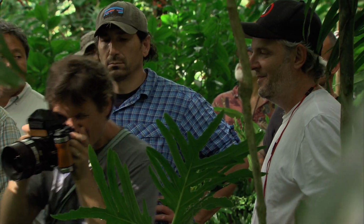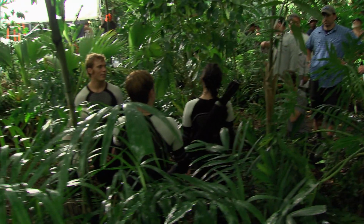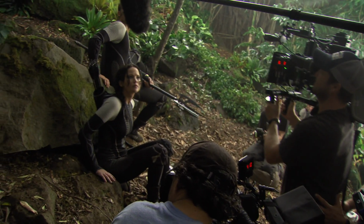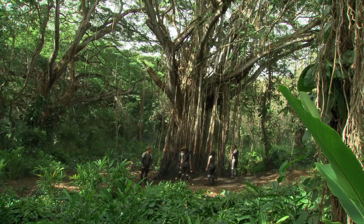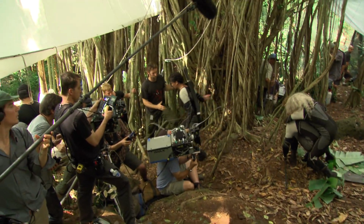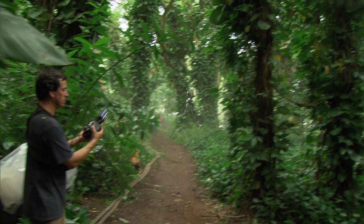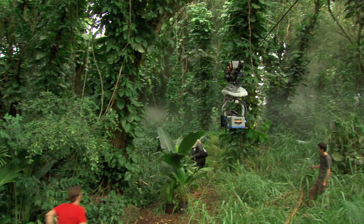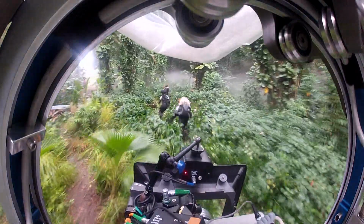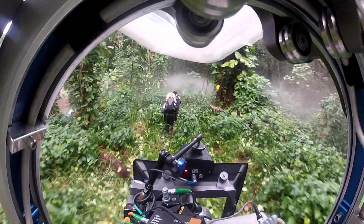It's a very safe environment to work in here. We aren't dealing with poisonous snakes and all kinds of crazy animals and spiders and things, which is really good. But the jungle is really lush and beautiful. There's also a lot of varied terrain here, so we can have some different kinds of environments within the jungle itself to shoot in. Hawaii gave us really everything we were looking for, that great grand scale that plays into the IMAX of it all, which is another thing that we were hoping to be able to do in Hawaii.